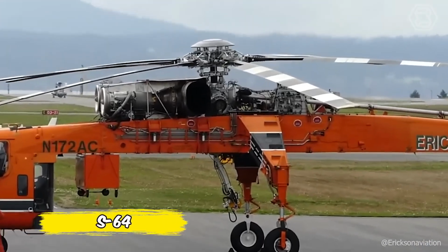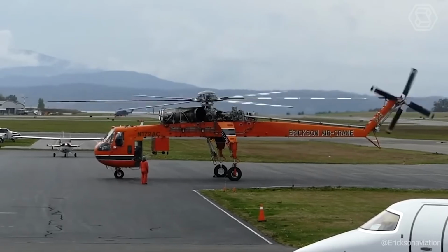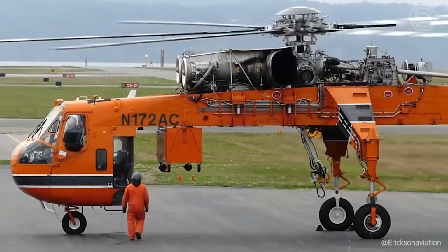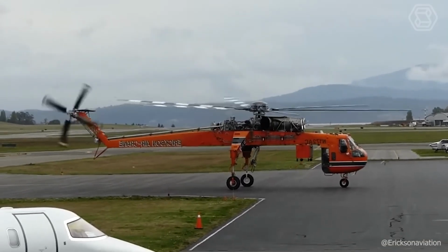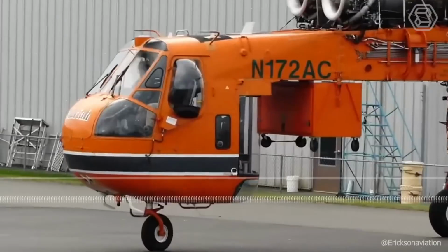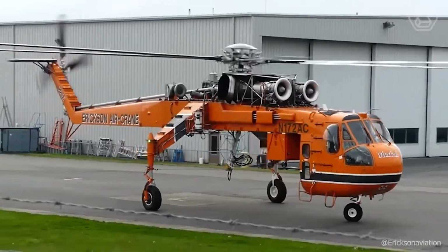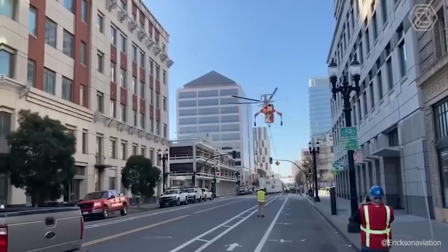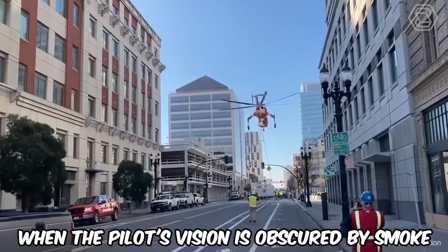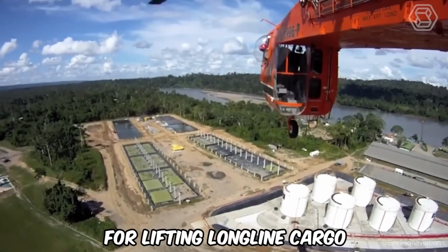Erickson Air Crane of Oregon, one of the leading U.S. manufacturers of specialized equipment, has introduced an upgraded S-64 helicopter crane. Its main feature is the presence of a grapple grip. According to the designer's idea, the novelty is needed when liquidating the consequences of major emergencies and natural disasters. Importantly, the capabilities of the matrix detection and evasion system can allow the S-64 to extinguish fires with water droplets at night or in poor visibility conditions, for example, when the pilot's vision is obscured by smoke. In addition, an autonomous S-64 could also be useful for military resupply missions or for lifting long-line cargo.